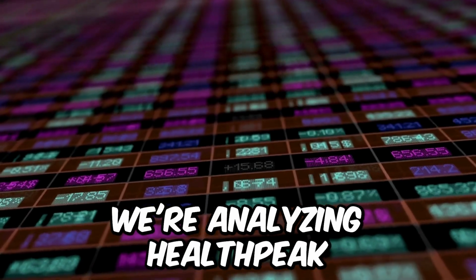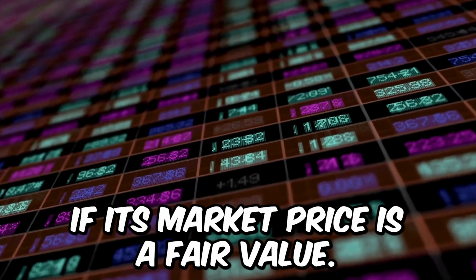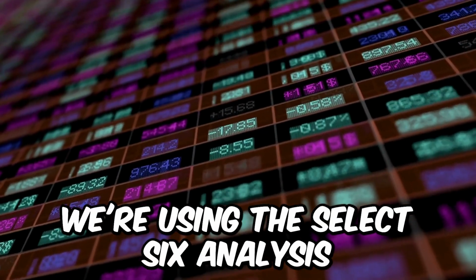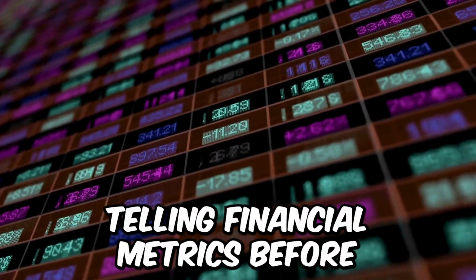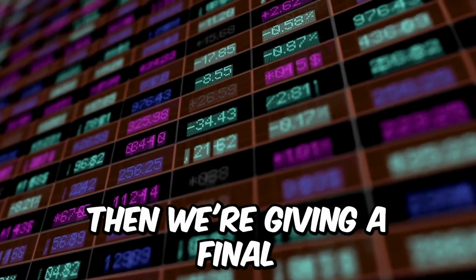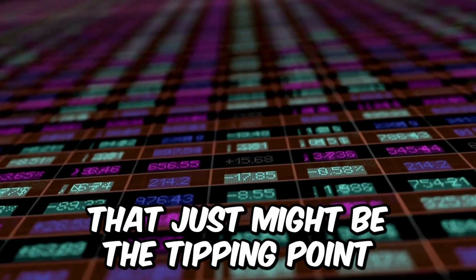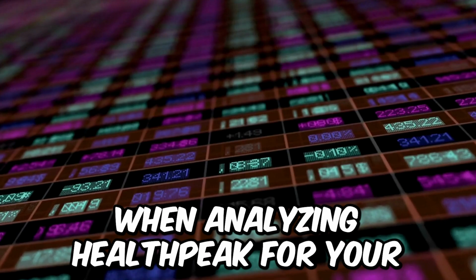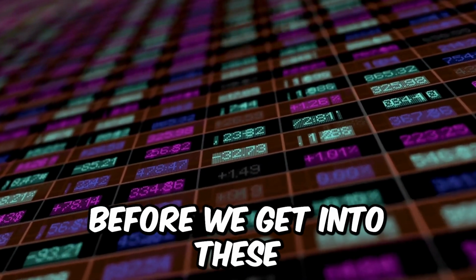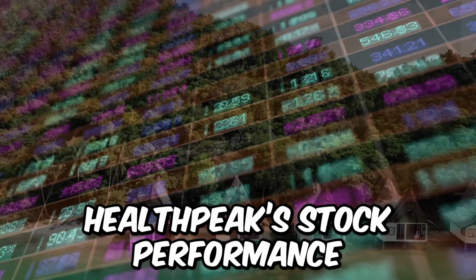We're analyzing Healthpeak Properties, stock ticker PEAK, to see if its market price is a fair value. We're using the Select 6 analysis to look at the most telling financial metrics before estimating an intrinsic value for Healthpeak. Then we're giving a final rating to the business. There will be a key bonus metric along the way that just might be the tipping point when analyzing Healthpeak for your portfolio. Before we get into these valuable metrics, let's understand Healthpeak stock performance.